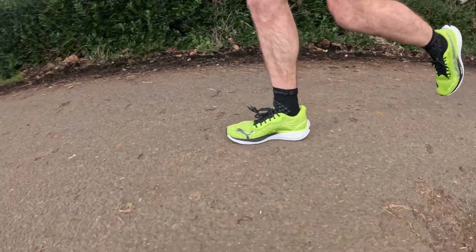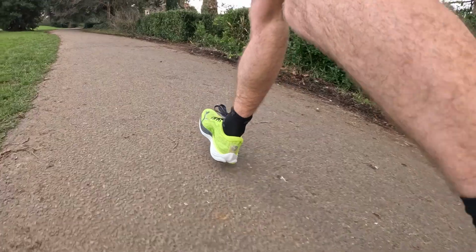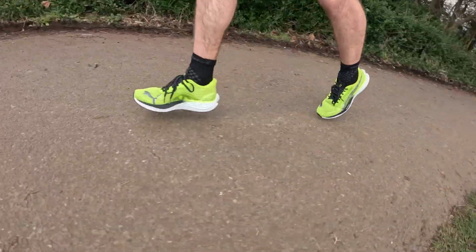So my verdict on these two shoes, it's going to be Puma Velocity Nitro 3 all the way, just because it's better value for money. It's £10 cheaper in the UK for this shoe. You can often find it even cheaper than that in sales and on certain websites. And it really is one of the best all-rounder shoes out there today.